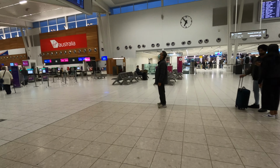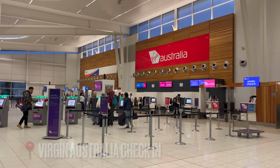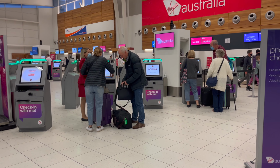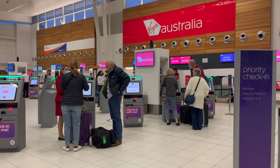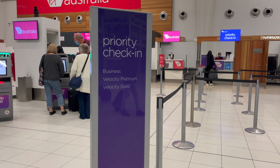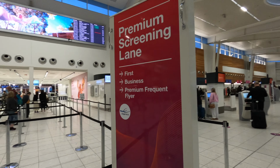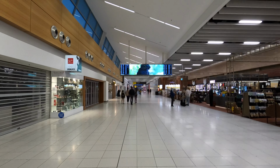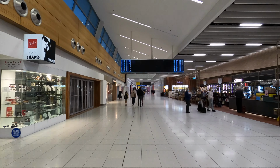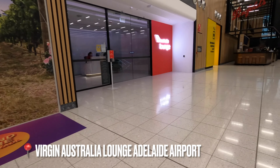I arrived at Adelaide Airport nice and early for my flight. Virgin Australia's check-in is located on the left-hand side, and there are two options to check yourself in. There are self-check-in kiosks which can be used by anyone including frequent flyers, or there is the priority check-in lane accessible by business class, Velocity Platinum and Gold frequent flyers. That's what I'll use to check in today. With my Platinum status, I'm entitled to use the priority screening lane today, and thank God for that. Adelaide Airport is also known as Adelaide International Airport, being the 5th busiest airport in Australia.